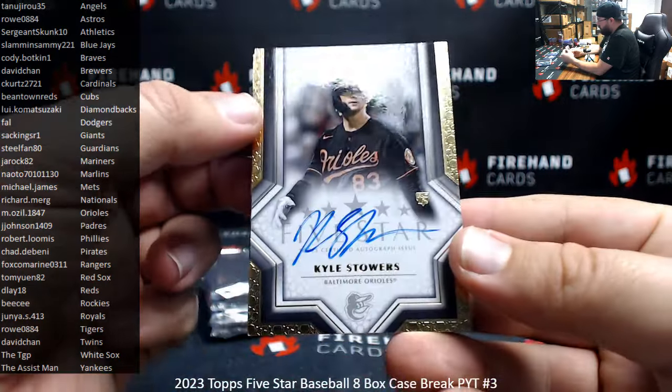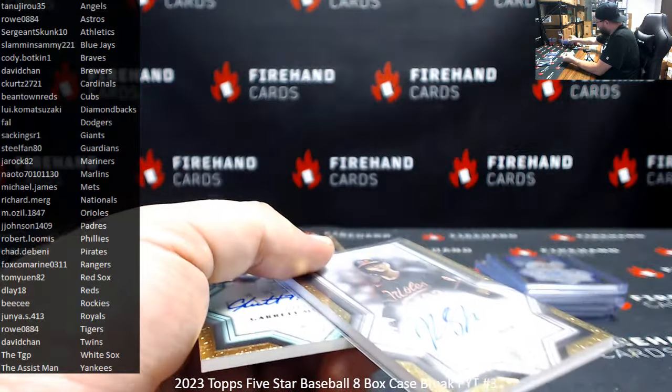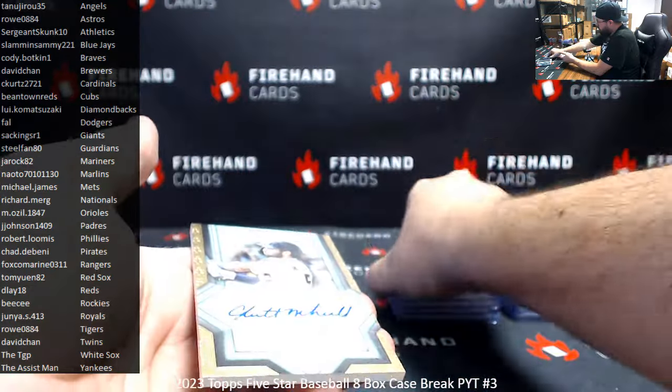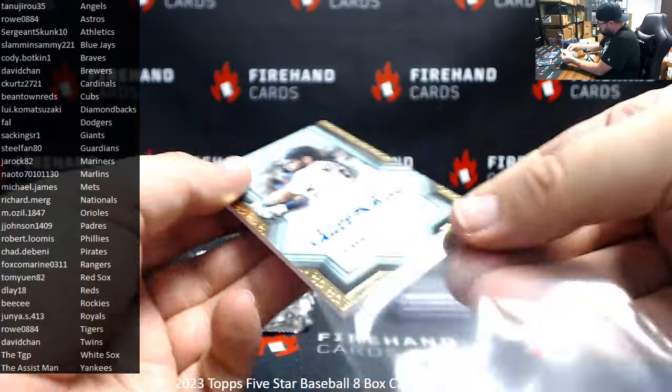Base autograph, Kyle Stowers, Orioles. Garrett Mitchell, aqua to 75, for the Brewers.